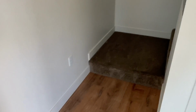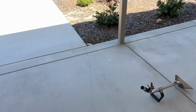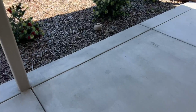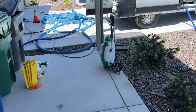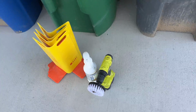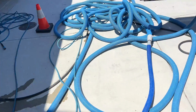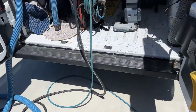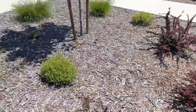All right, guys, all finished up. Staircase didn't show that, but the job went pretty smooth. Just a couple spots where I found a little bit of paint, so I got my paint oil grease remover right there. Scrubbed it and then rinsed it. Came right out. And yeah, we're wrapping everything up. The job took us an hour and a half.